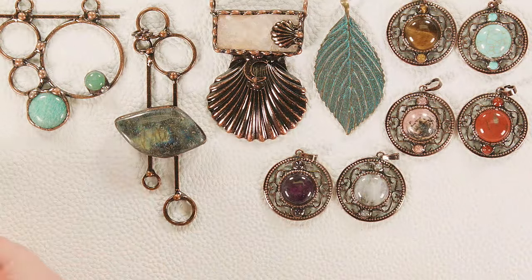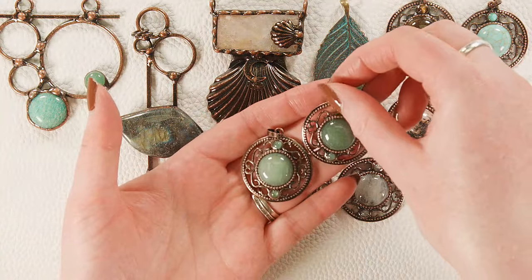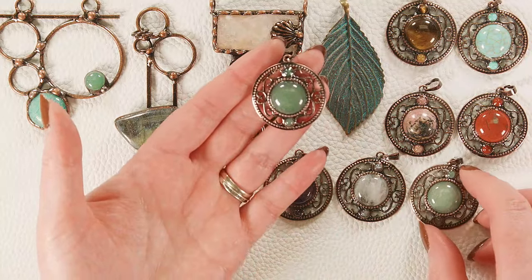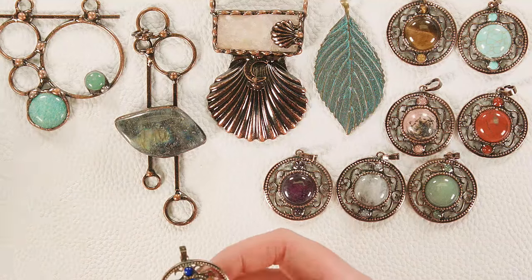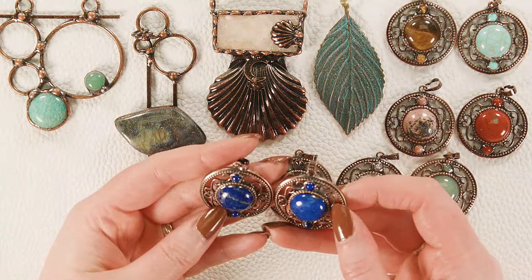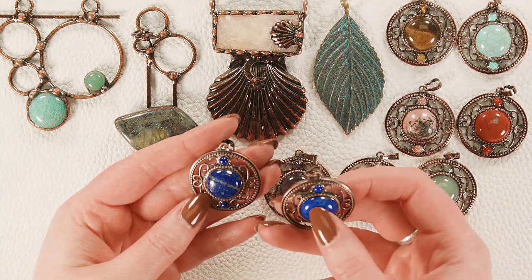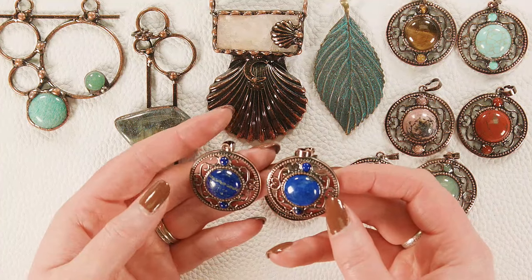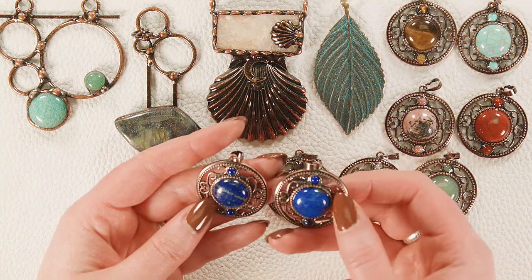Got some green aventurine, which does vary a bit from light to dark. Here we go. That one's lighter and that one's darker. These are both natural. And let's see. Here we have some dyed lapis again. And this one's got a lot of the pyrite going on, and this is more of the white and black. And again, you can tell it's dyed because of the way that the white has picked up the blue color.